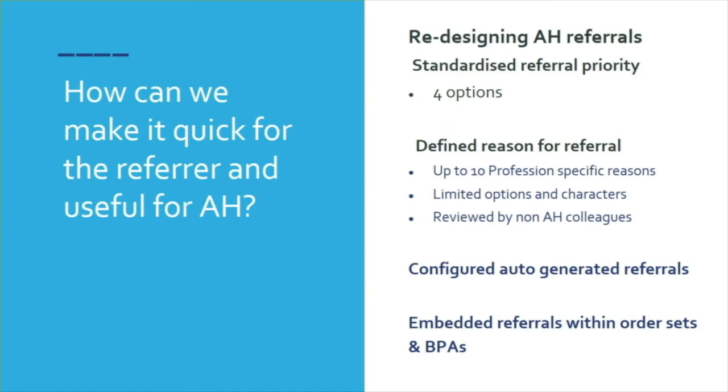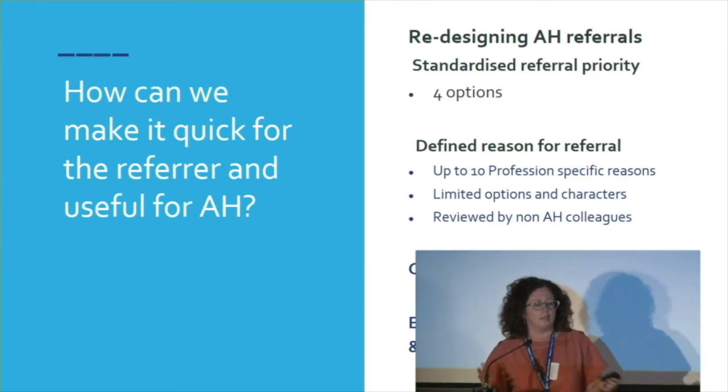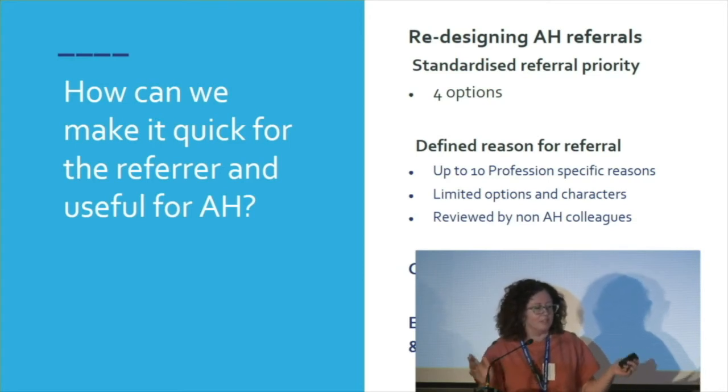So what we really asked, and this is the type of thing that you're going to be doing over the next while as you're planning and building, is how can we make it quick for the referrer, but how can we also make it useful for the Allied Health person who's receiving the information? What are the type of things that we can think about? So we had some people get together and think about what are the key things we need to know.